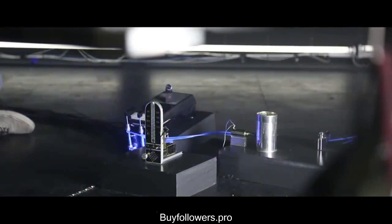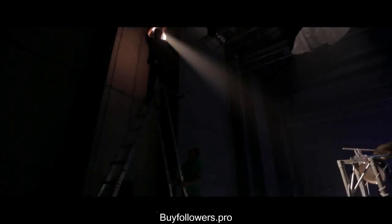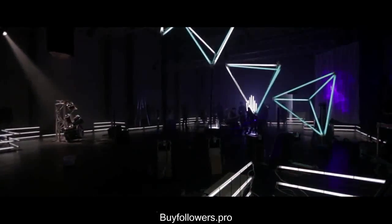Just the whole concept of the whole piece is really cool. This stuff doesn't really come along very often, the opportunity to do these kind of things.